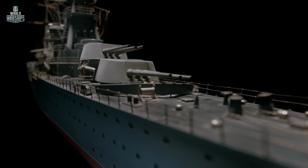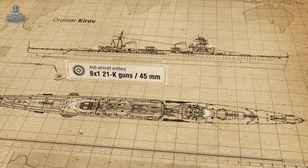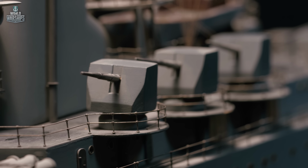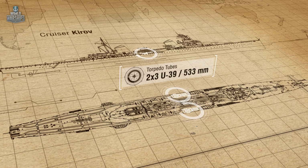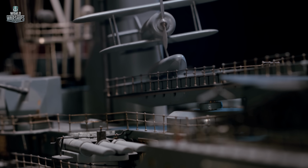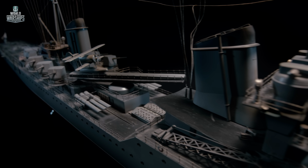The long-range anti-aircraft artillery consisted of 100mm guns. The close-range AA artillery included 6 45mm dual-purpose semi-automatic 21K guns and 4 DSHK machine guns. The ship was also armed with 2 triple torpedo launchers with a caliber of 533mm. The cruiser had 2 KOR-1 aircraft that were used for reconnaissance and spotting. A catapult installed amidship helped them take off.